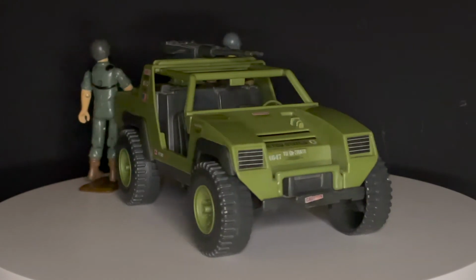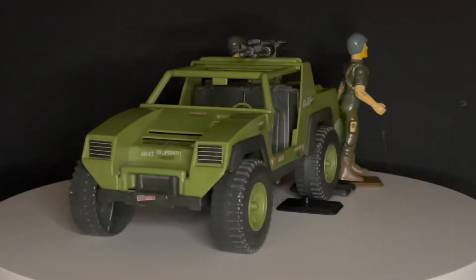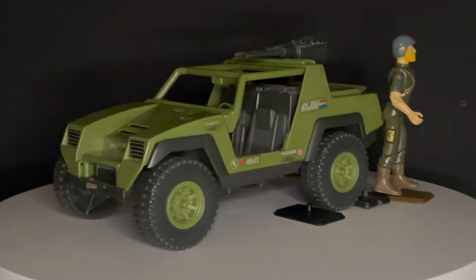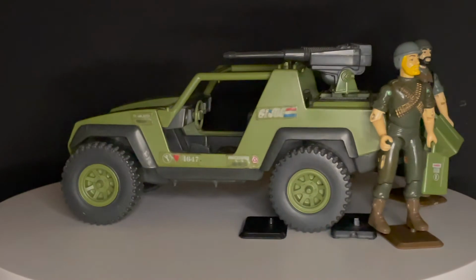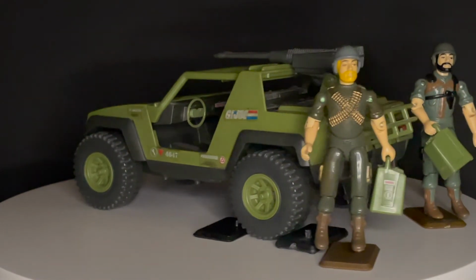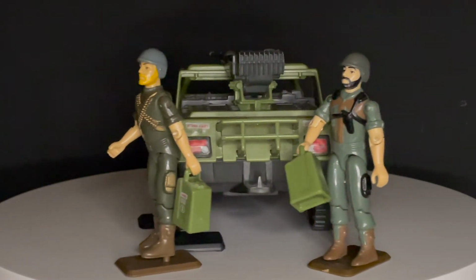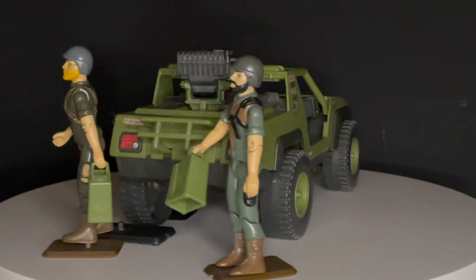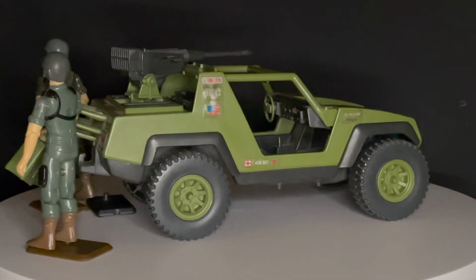Also, there are these 2 wonderfully molded hood clips to simulate the fact that the front hood would open up with a forward flip design. And then you have the roll cage. Now, the roll cage is glued in place. The one thing I've never been a huge fan of with the VAMPs is the roll cage.